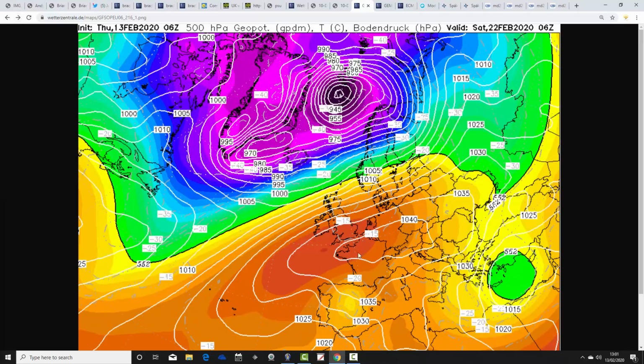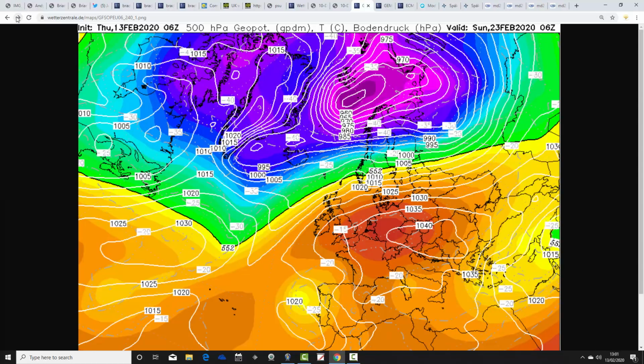Heading up towards day 10, high pressure centred over France, low pressure is away towards Greenland, Iceland. Mild or very mild southwest winds wafting up across the country. And I dare say that's a bit spring-like by day 10. This is the 23rd of February, certainly 23rd of February.